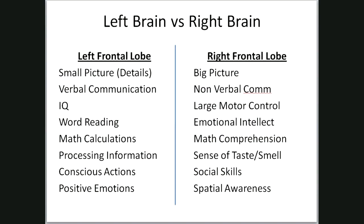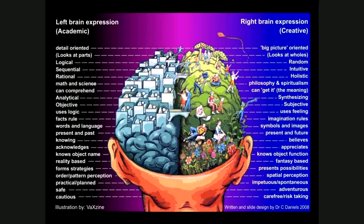So if we go back and look at that picture we were looking at before and look at all of the details on here, you get a good idea of how the right and left brain express themselves. And if you wanted to put it in one word, you could probably say the left brain is academic. And if you wanted to say what the right brain is, you might say it's creative. But again, don't forget, there's a bridge. Bridges connect these two sides. So even a very creative person can be academic, and a very academic person can be creative.